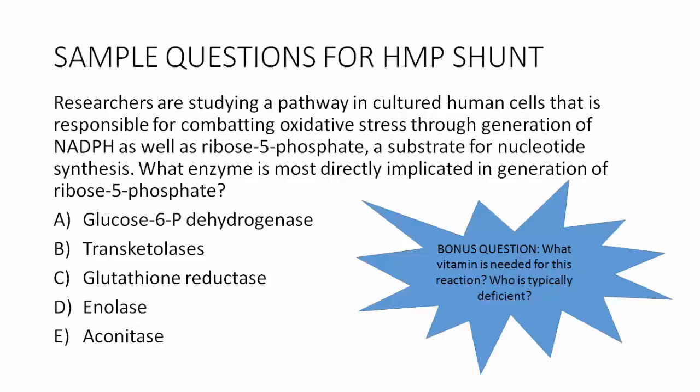So let's take a look at some sample questions for the HMP shunt. In this first question, we have researchers studying a pathway in cultured human cells that's responsible for combating oxidative stress through generation of NADPH, as well as ribose 5-phosphate, which is a substrate for nucleotide synthesis. The question is which enzyme is most directly implicated in generation of ribose 5-phosphate. They're asking about NADPH directly and ribose 5-phosphate, which we know is the end of our pathway, so essentially they're giving us the HMP shunt, and they just want to know if we know some of the key enzymes that are a part of it.